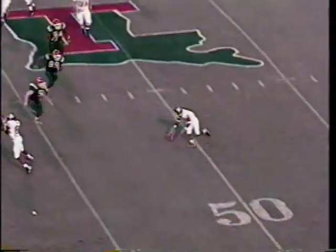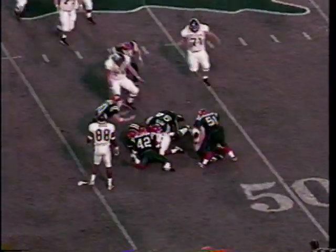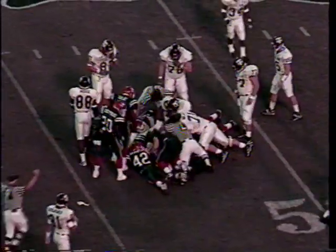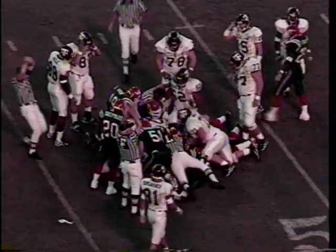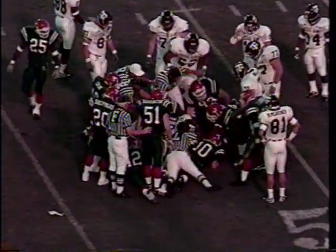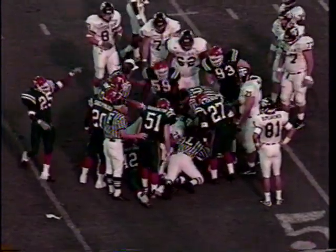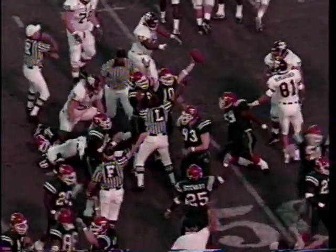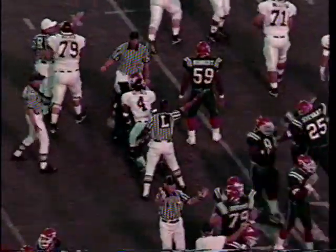Here's Dwayne Goins, off his fingertips at the 50. I don't know if that was a forward pass or not. It may have been a lateral. They're going to say lateral. Hang on a second. The ball is on the turf at the 48-yard line off the fingertips of Dwayne Goins. Goins made a dive for it. It went off his hands, and he was going for the football and then swarmed by Louisiana Tech. And apparently they're going to call that a lateral, and it's going to be a turnover against Texas A&M.